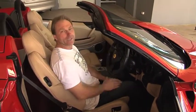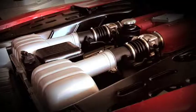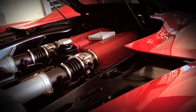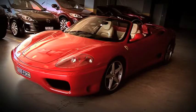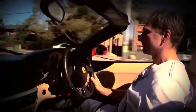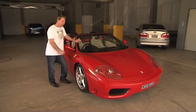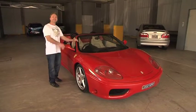I'll take you around and let you have a look at the motor. It's quite big. I'll keep it running. As you can see, there's actually no movement to the motor. You can put a 50-cent piece on and it should stay there. So she runs quite smoothly. Hi, I'm Marcus Reed. This is my 360 Spider. I'm a Zoomaholic because I love my car.